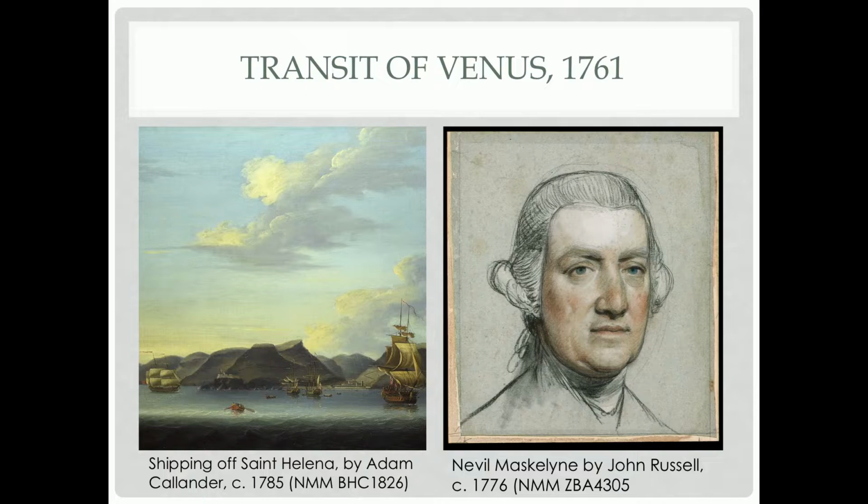I don't really have time to get into why observing the distance and working out the difference between the Earth and the Sun was an important thing to do at this period, beyond the fact that there were 2 transits of Venus in the 18th century. There had been 2 in the 17th. There would be 2 in the 19th. But we can always get into that in questions if people want to.